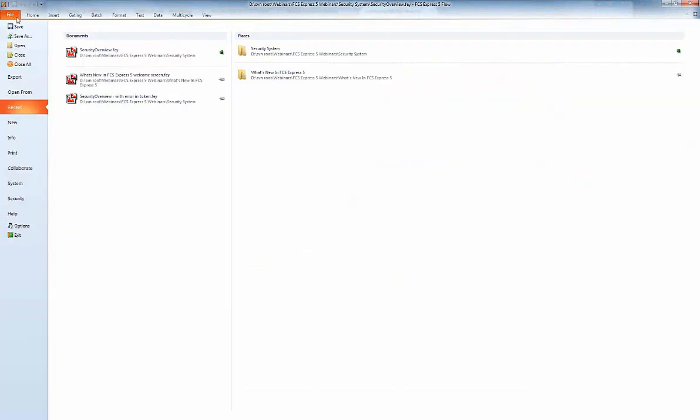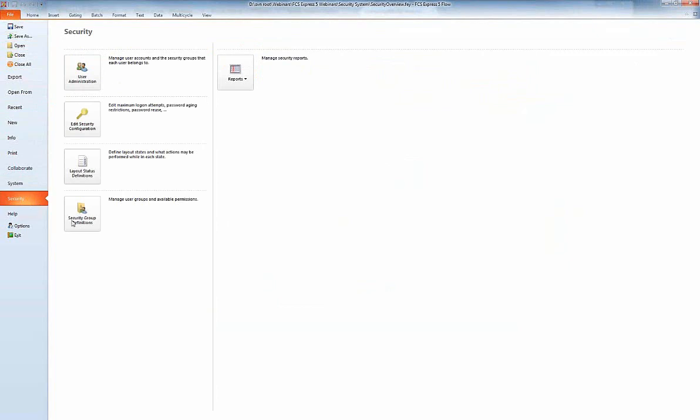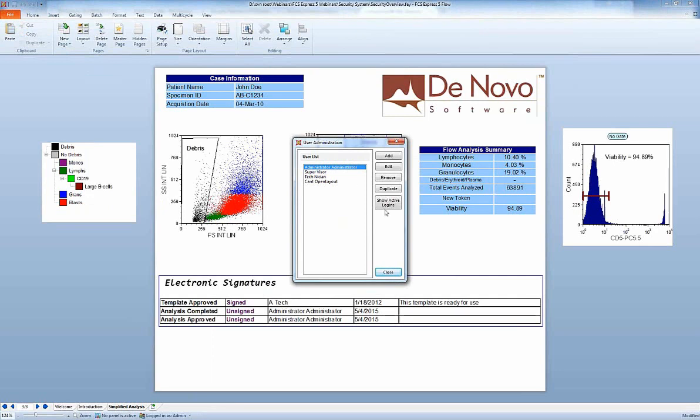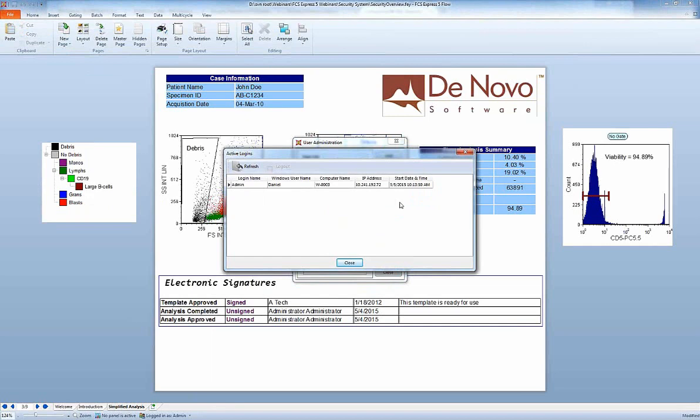So as I mentioned before, you could log out people that were logged in for too long based on idle time. You can also do that specifically if you want to pick someone to log out. Under User Administration, there's a button called Show Active Logins. And when I click on that button, it gives you a list of everyone who's logged in. You can see that under the login name admin, the Windows user who's logged in is Daniel, so that's me on my computer, and what my IP address is and when I started. And if I want to kick this person out, I can just select their name and then go to Logout.